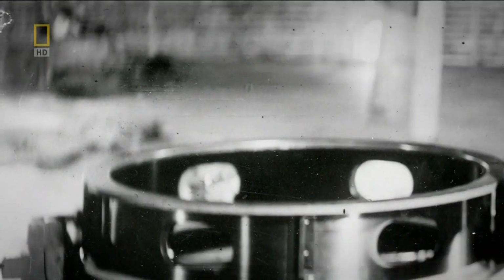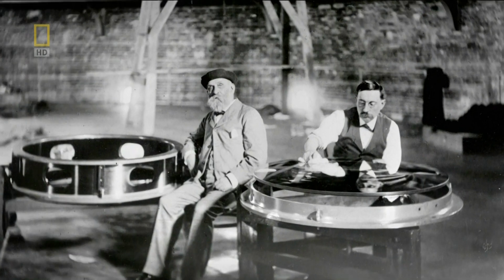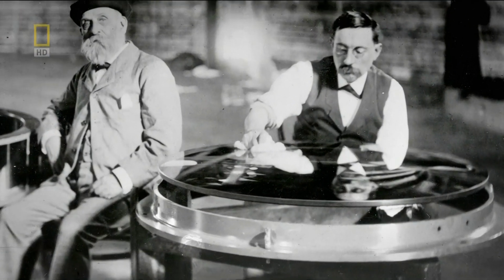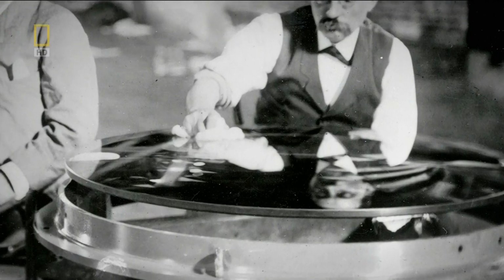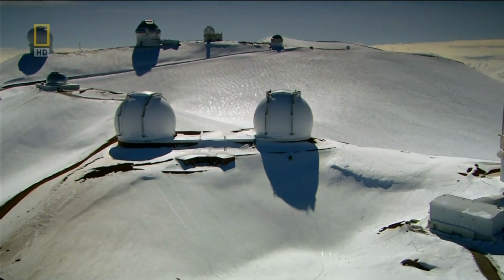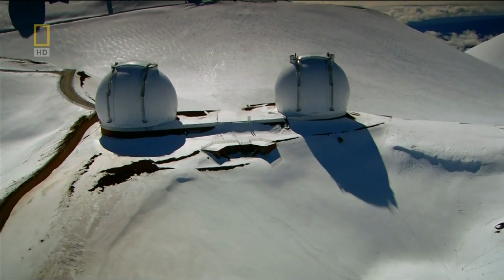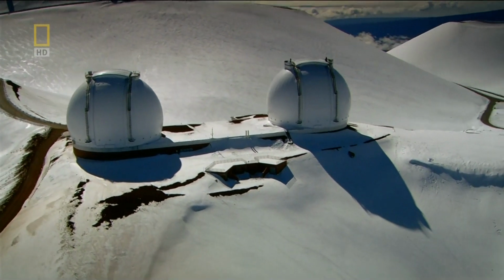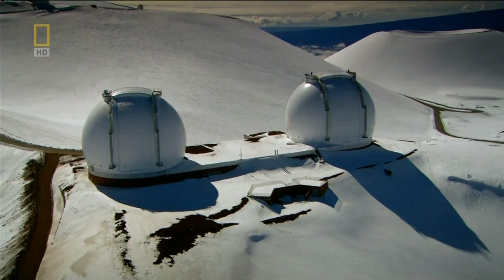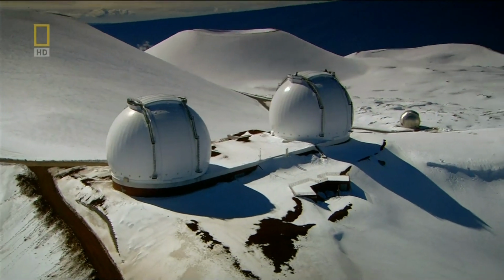But making glass lenses is notoriously difficult. It takes 19 attempts over 3 years just to produce the glass for a lens similar in size to Yerkes. And that's before grinding and polishing. 100 years later, Keck's designers need a lens 100 times bigger than Yerkes to see the deepest recesses of space. They need a lens 10 meters wide.